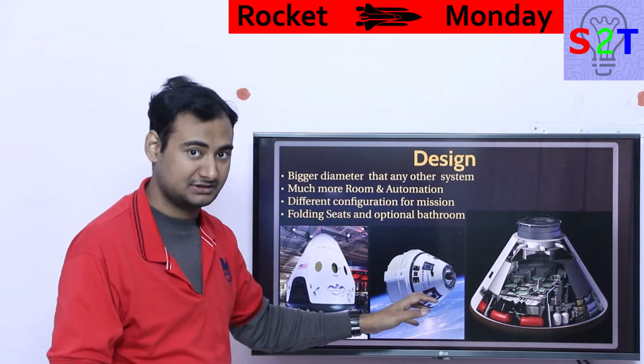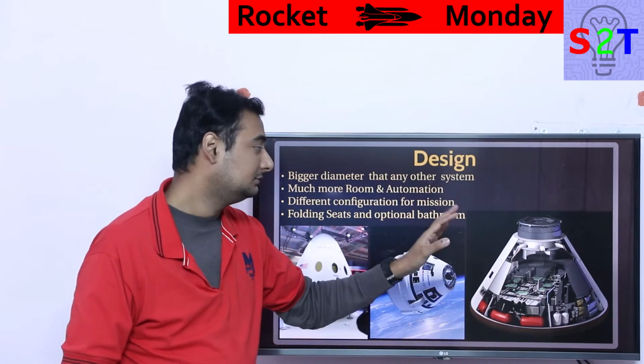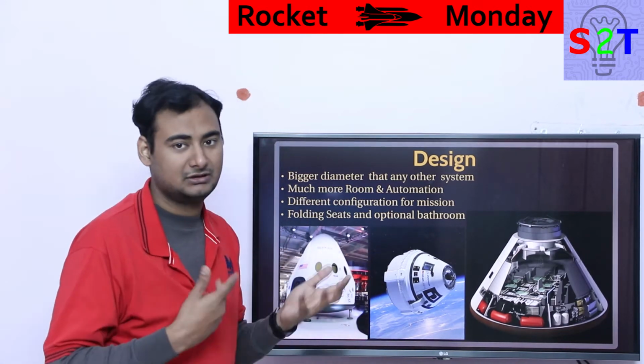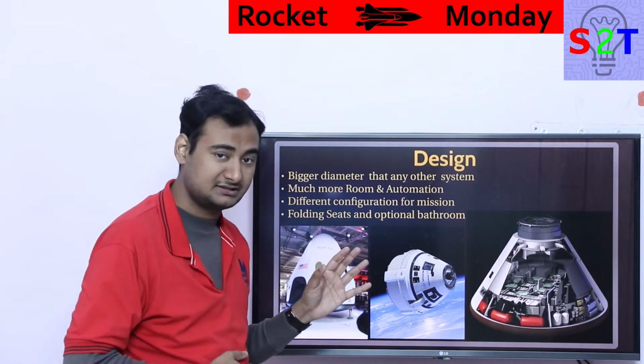I have provided the video down below. You can see that. So if you're going to the moon, which is a multiple-week scenario, you must have a bathroom, so to say. So it's designed in such a way that it can accommodate low Earth orbit missions, lunar missions, and Martian missions, depending on what they will need: how many crew they have, how much storage space they should have, how much redundancy they should have. It is designed that way.